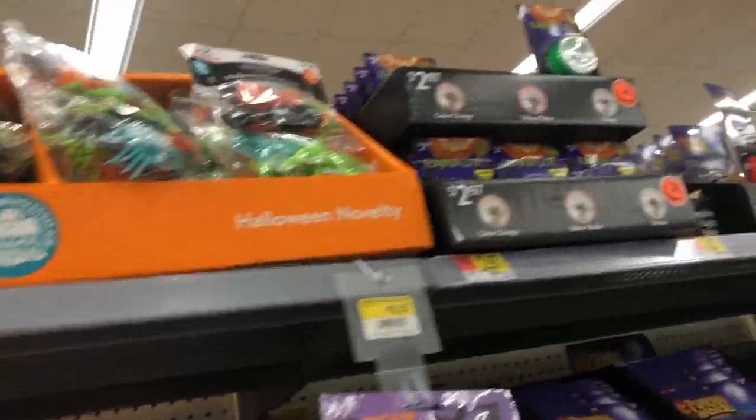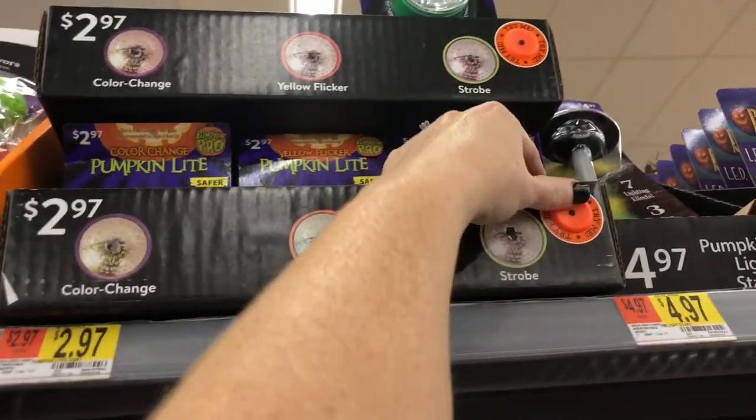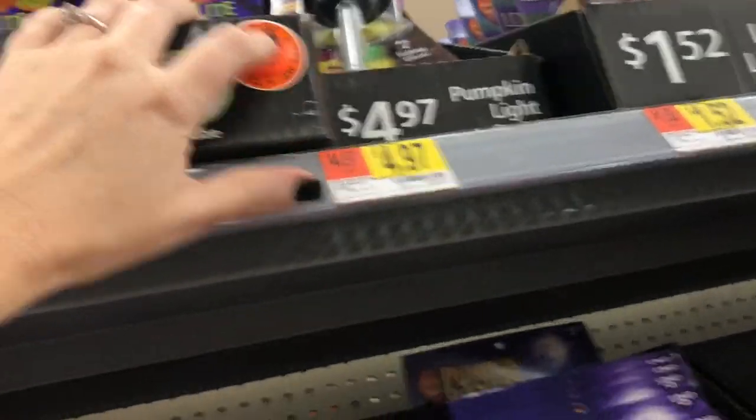It's creepy. Would you creep yourself out? Look at it. What's this do? Oh, these are pumpkin lights. What? Look, they like flash instead of just like glow. Let me see. Oh, cool.